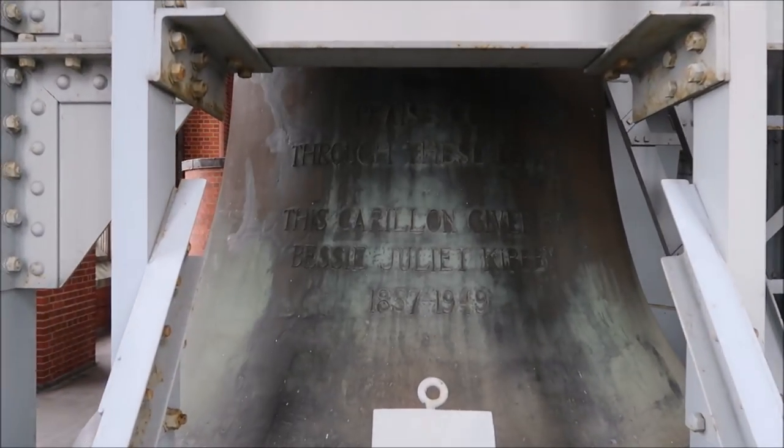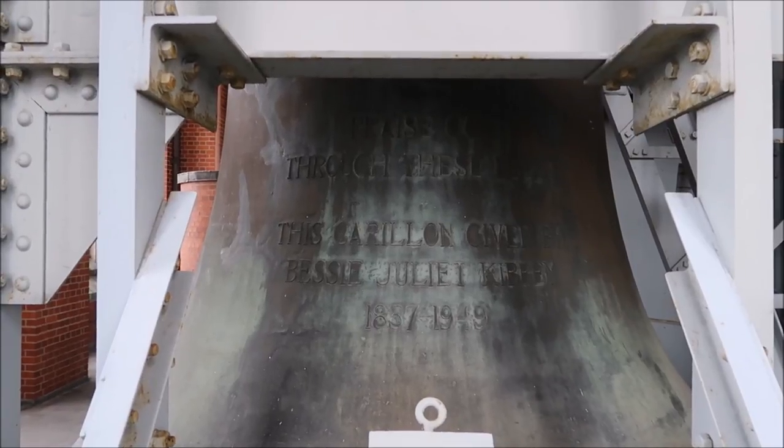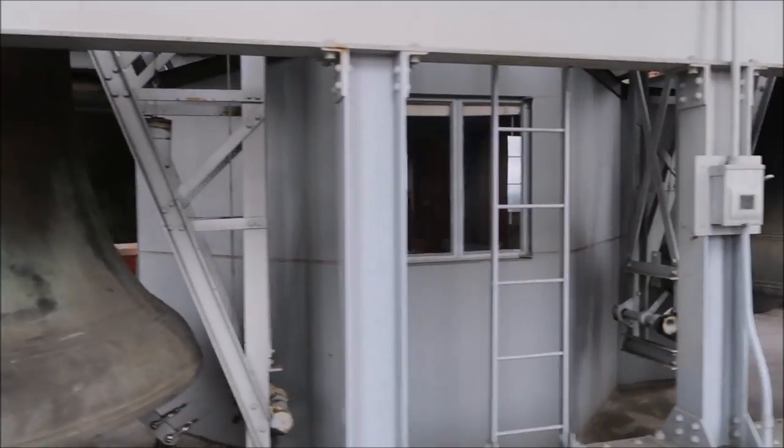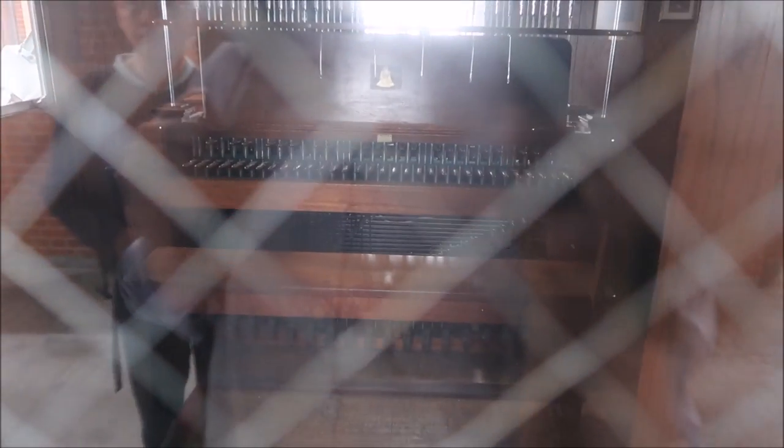In a carillon, the bells are hung stationary. A single carillonneur plays the instrument using a keyboard-like console in this room. Each key, called a baton, is mechanically connected to a hammer that strikes the corresponding bell when the baton is pressed.